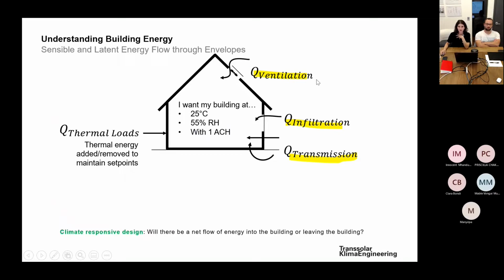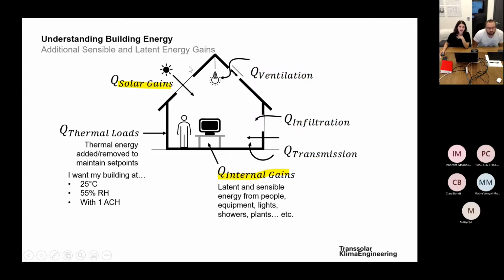All right, so here we've talked about ventilation, infiltration, and transmission as energy going in and out of the envelope, but we also have additional sensible and latent gains coming in through the windows as solar gains, and also internal gains, which come from people. We give off heat as we're eating, as we're talking, as we're thinking, sensible and latent energy, but also the computers that we use, the equipment, the lights, if we have showers in our house, if we have plants, these all contribute to internal thermal energy that's being added to our space.